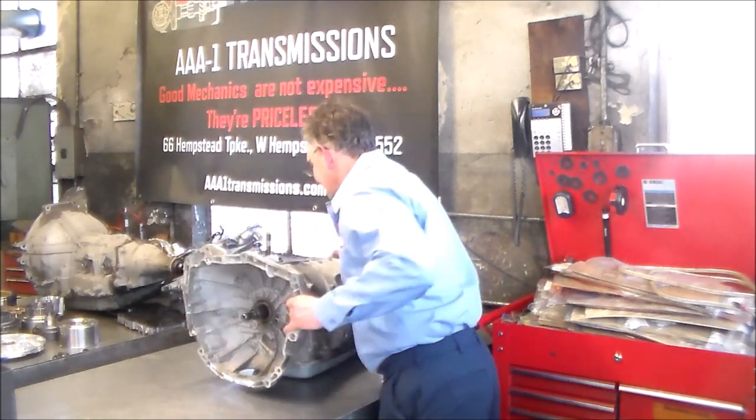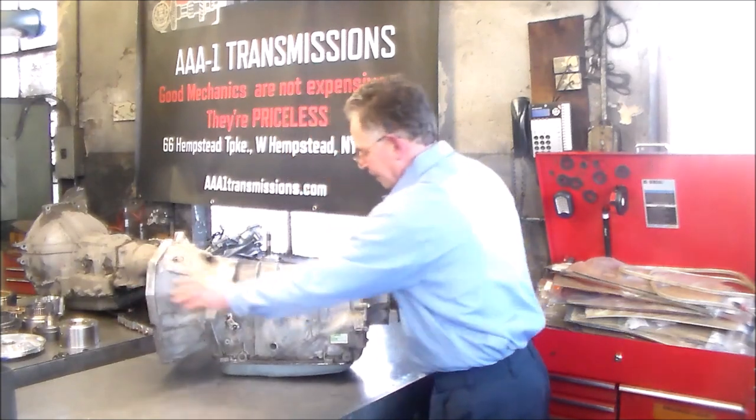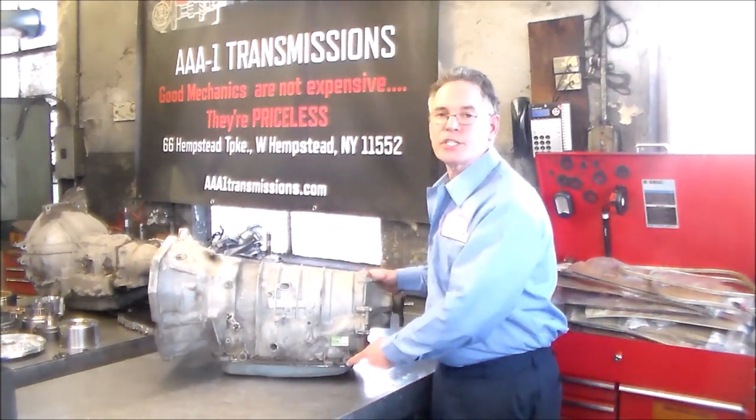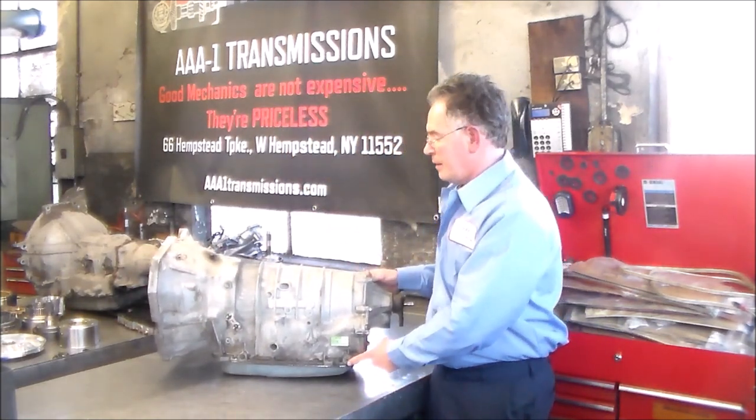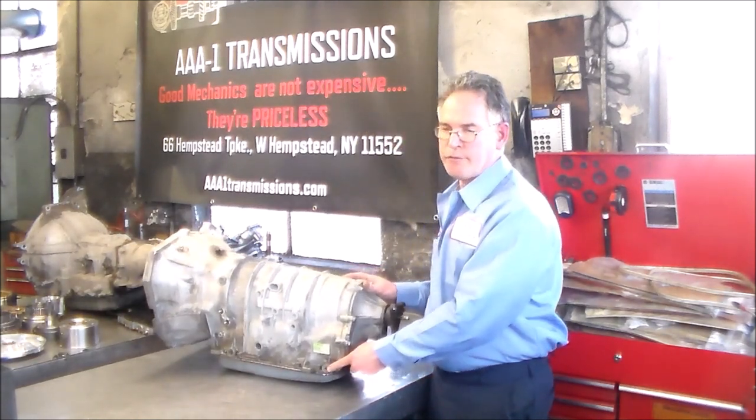We can go over, really not much to go over on the outside. So this is the fill and check. This is on the left side of the trans when it's in the car. And this is a Torx 40.